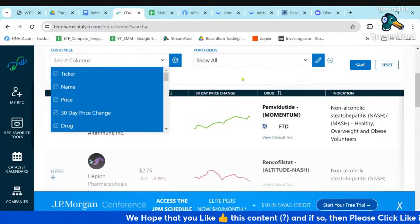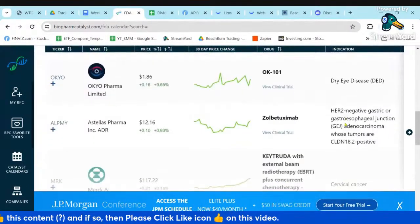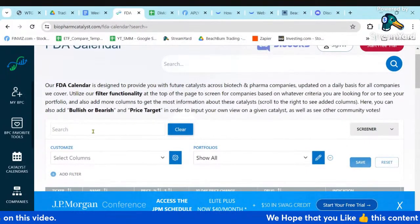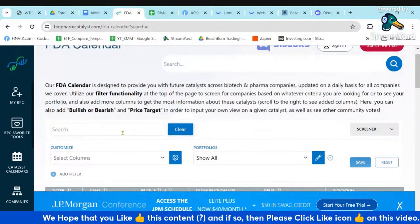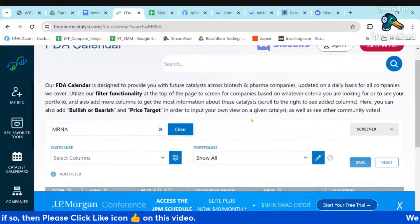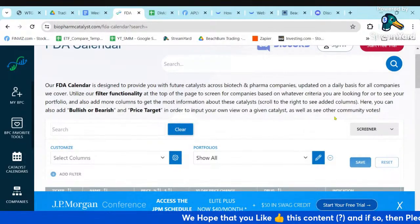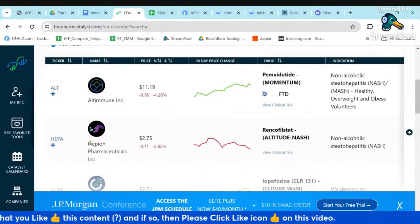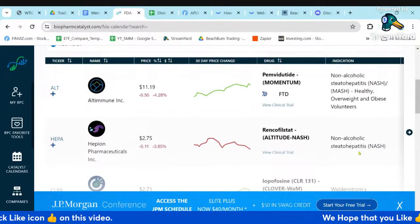You can see what you can select, the drugs, etc. If anyone's got a particular drug or company that you'd like to search for in the FDA calendar, you see it provides future catalysts. Let's see if anything comes up for Moderna. So it's not really showing anything there. So again, it's a resource that you could use. We can see Altimmune, Hepion, etc. See the names of their drugs. Here are the indications that are upcoming.